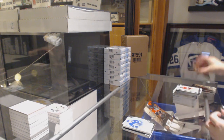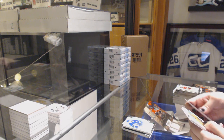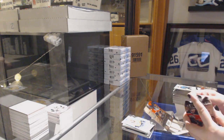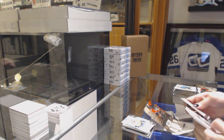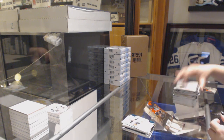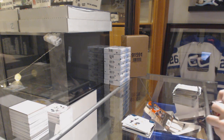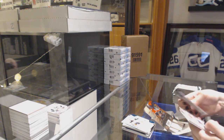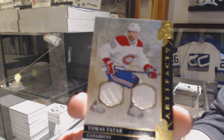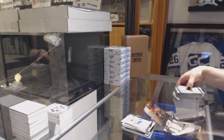For the Canucks. Numbered to 999 rookie for Nashville, Dante Fabbro. We've got a blue rookie numbered to 45 for the Anaheim Ducks, Max Jones. And a dual jersey numbered to 165 for the Montreal Canadiens, Tomas Tatar. There we go, everybody.